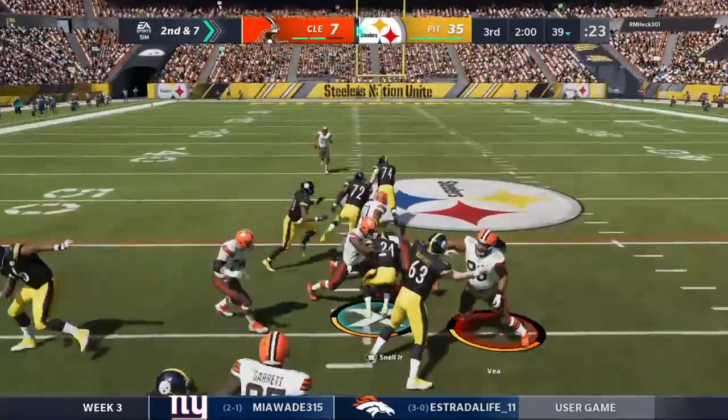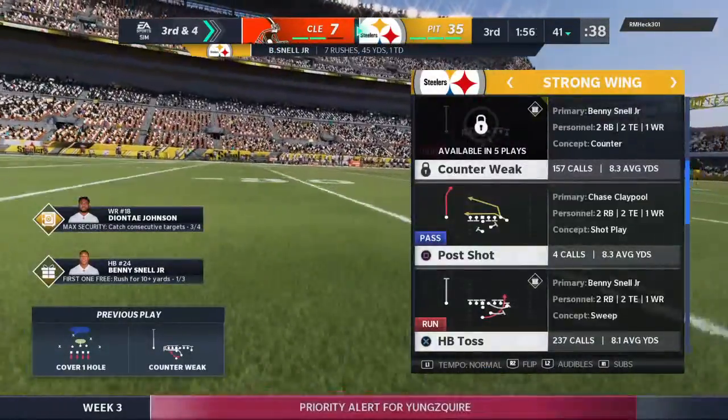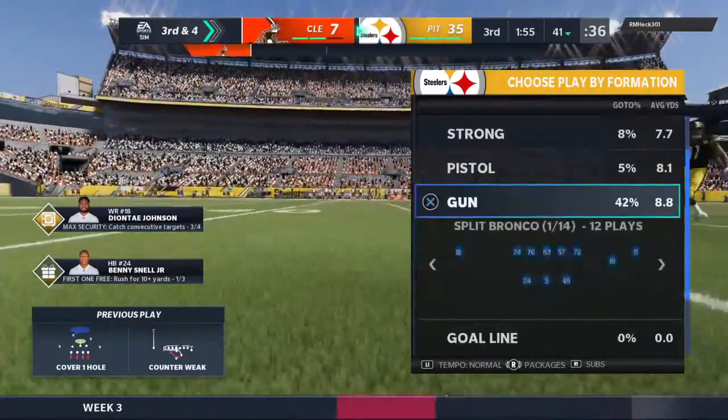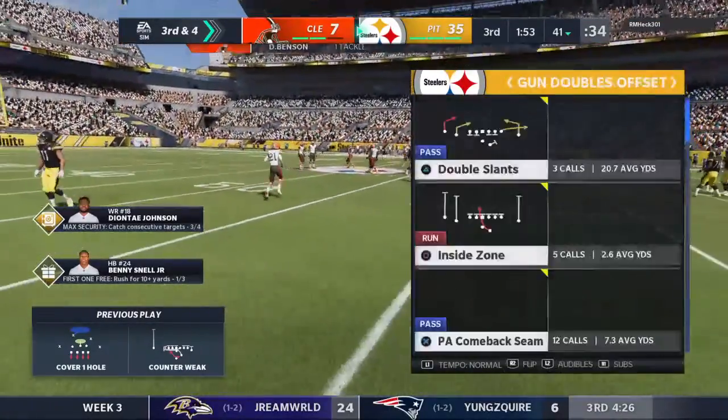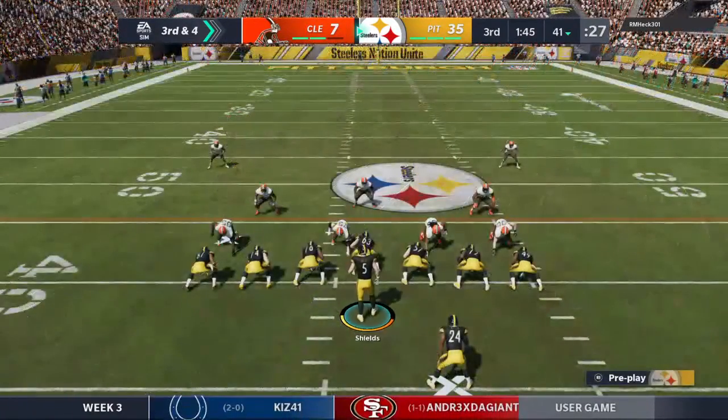Here's Snell yet again. And he'll take this up over the 40 to about the 41. 3 yards on the pickup. That's going to set up an interesting third and about 4 to go. Brings up 3rd and 4.